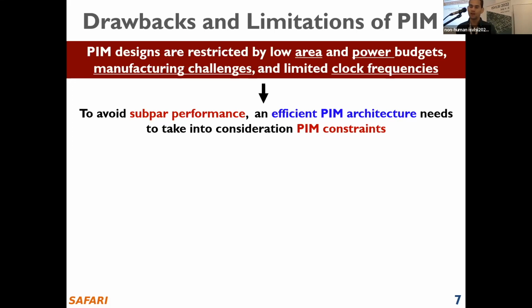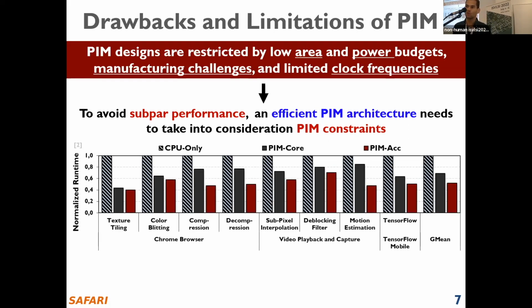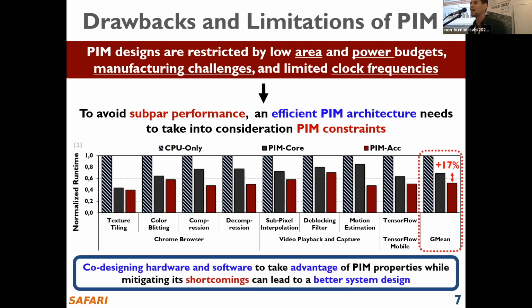To avoid subpar performance for a processing-in-memory solution, we need to efficiently co-design hardware and software in order to avoid processing-in-memory constraints. Here I have an example from one of our prior works that shows three workloads on the x-axis and different kernels for those workloads. We evaluate three different configurations: a CPU only, a PIM core where we don't do hardware-software co-design, and a PIM accelerator. You can see in the plot that by doing hardware-software co-design, we can further gain performance on top of the naive PIM core implementation, the baseline, let's say. And this is in terms of performance, but in terms of energy the problem is exacerbated even further.